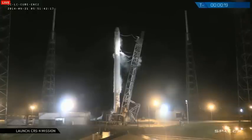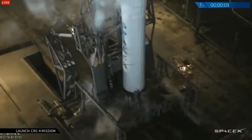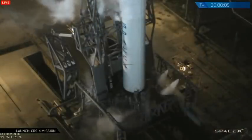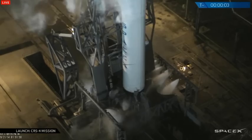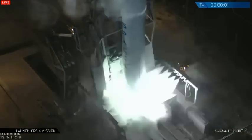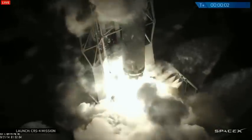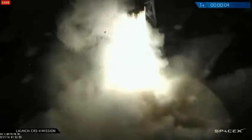T-minus 20. T-minus 15. T-minus 10, 9, 8, 7, 6, 5, 4, 3, 2, 1, 0. Flight computers in first stage. We have liftoff of the Falcon 9.